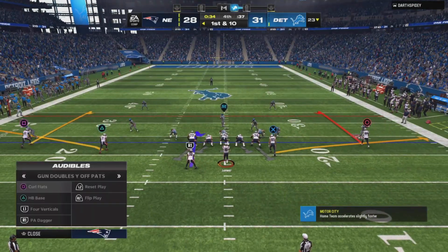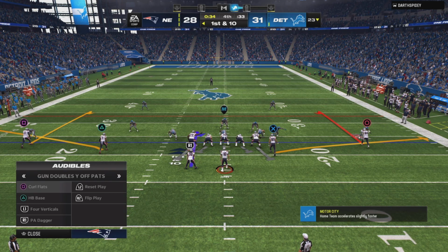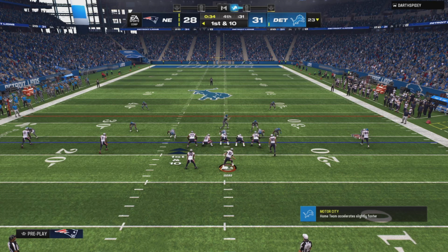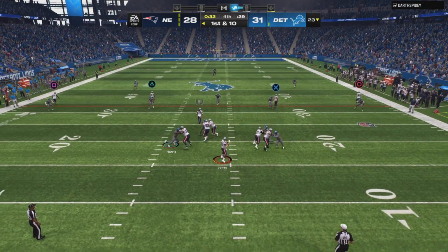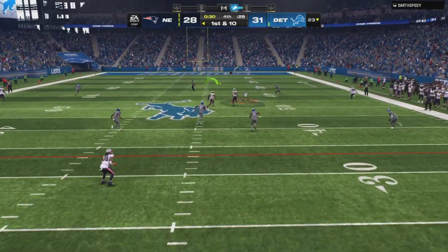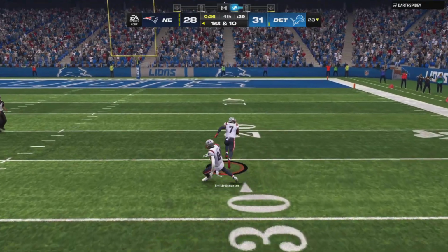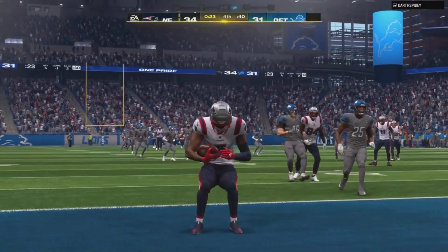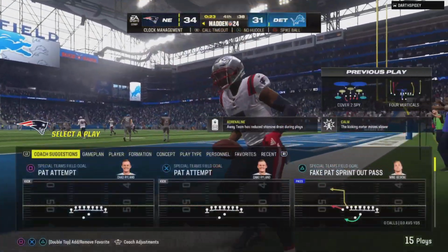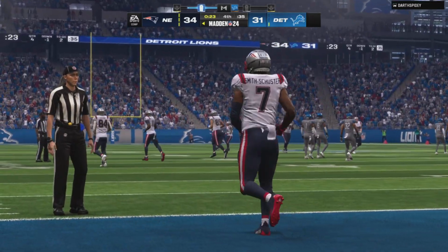This is 1st and 10. Here we go. 11. Here's Jones. He's got a man, complete. Down to the 10. He takes it across for the touchdown, and they've taken the lead late in the final minute of the fourth.